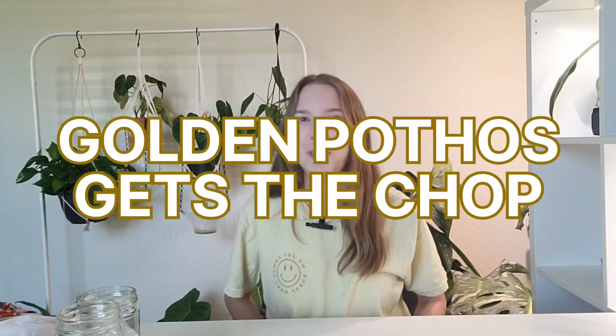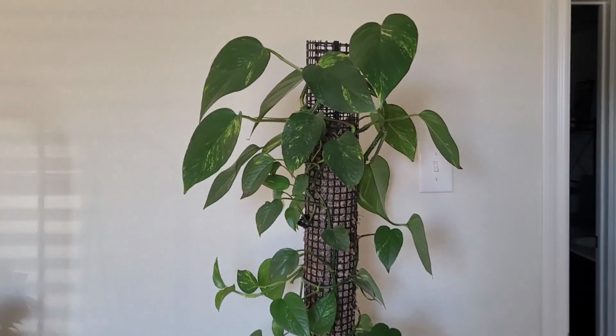Today is going to be not even a bittersweet moment, just straight chop down. I decided to chop my big golden Pothos, that's right over here off the screen, which you can't see because it's cropped in, but it's on a large moss pole and I will share a video of it. I decided to chop it all back because we're moving.